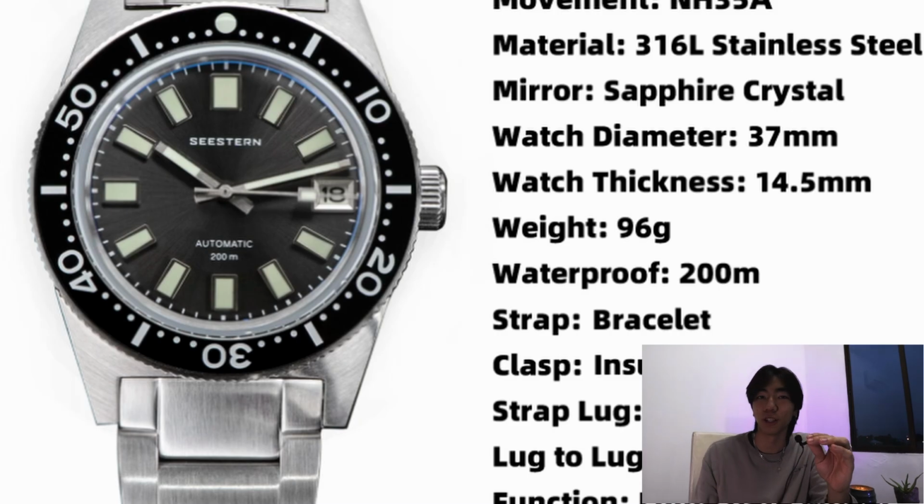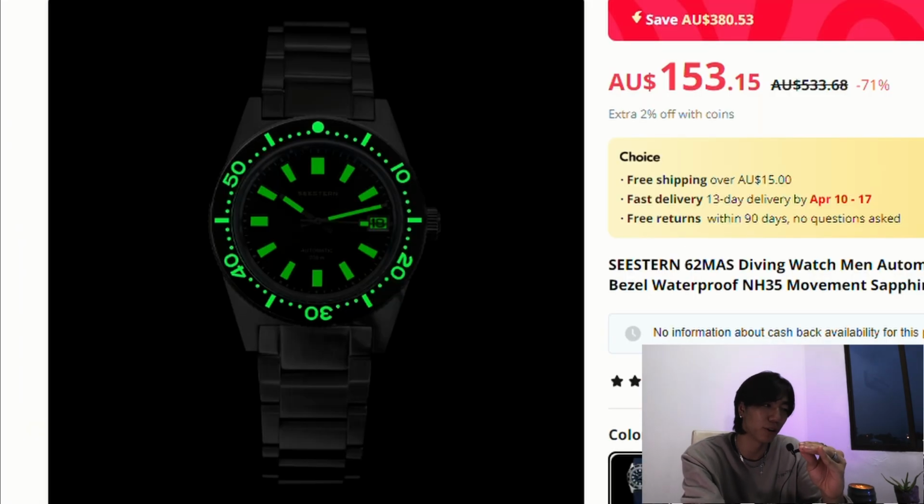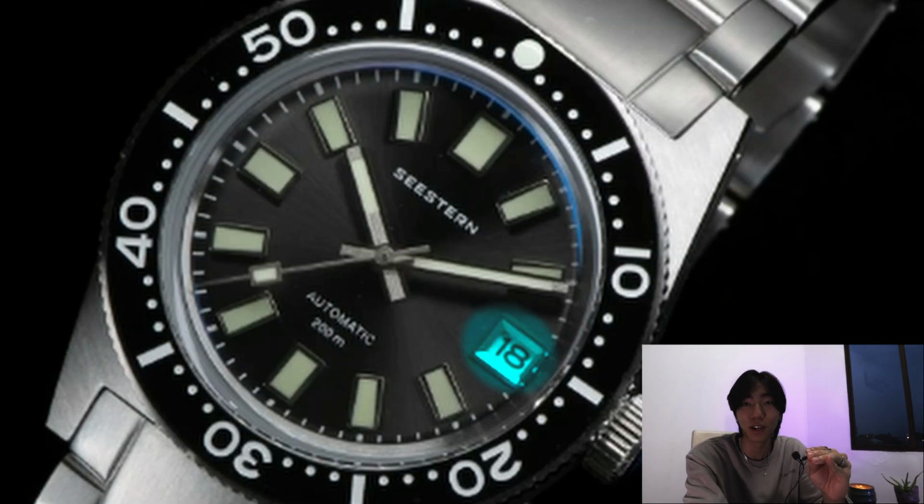Obviously, because it's a dive watch, it does come with a 200 meters water resistance, so lug to lug of 20 mil, so it's a strap monster. You can put it on anything. But yeah, it comes with a date wheel as well, so always good to have a date.